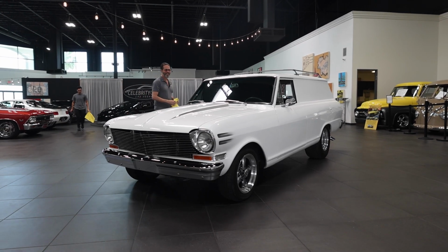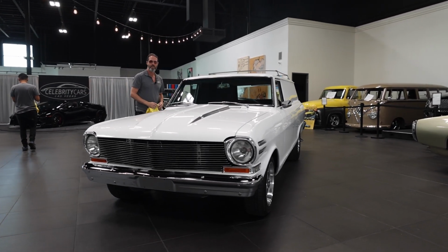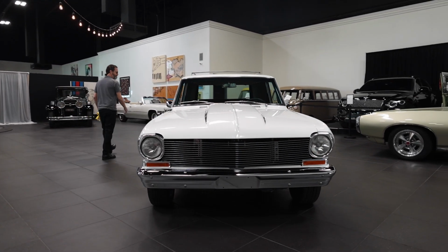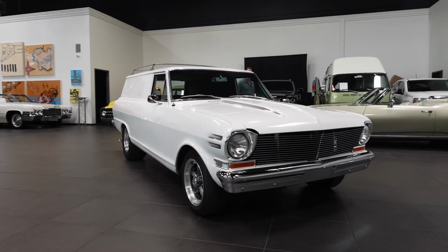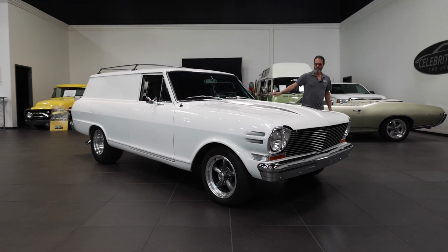What do you think of this? 1963 Chevy Nova panel delivery. Okay, a couple quick facts that I've found out that we're gonna blow right out of the water right away. Number one is, obviously, hopefully, this is all steel.